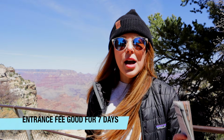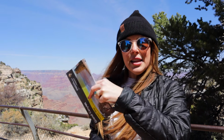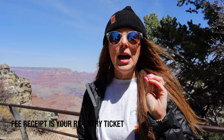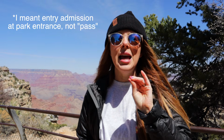I just want you to note the $35 fee that we paid to get in here is good for a 7-day pass, so it's not just good for that one day. It does help kind of offset the cost when you think about $35 maybe to get into each national park. At least for the Grand Canyon, it is for 7 days. So we came in yesterday and we could flash that same receipt. If you buy a pass, you need to keep the receipt that they give you. That's the only way you can prove the next day when you come back in that you have the pass. If you throw that receipt away, you gotta pay again. Definitely keep that receipt, that way you can get in every day for the next 7 days.